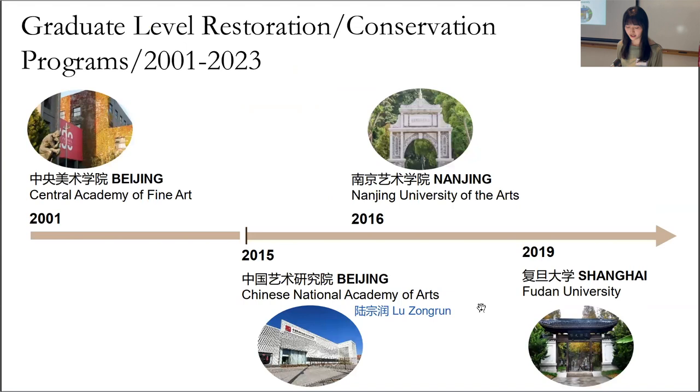In China, graduate conservation programs are very young. In the past, treatment was totally separate from science, and education in treatment practice was mostly introduced in vocational schools, poor in artistic aesthetics, scientific content, and research methodology. In 2001, Central Academy of Art established a program, and the title was Chinese Paintings Identification and Restoration. This program first introduced paintings restoration to graduate level and ended in 2015.